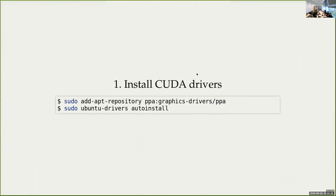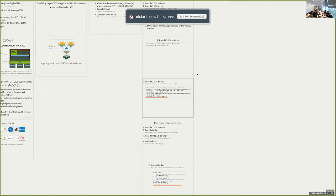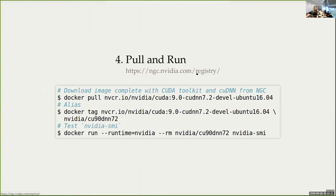NVIDIA Docker is just a wrapper for Docker, really. Normally you would just do docker run and whatever image name you had, whether it's called CCPPETMR, SIRF, or whatever. The only difference, if you wanted to have access to your GPU, is you have this extra flag, really. And NVIDIA Docker will ensure that your GPU gets mounted in your container.